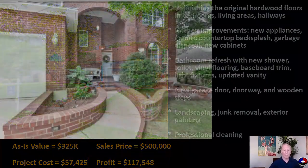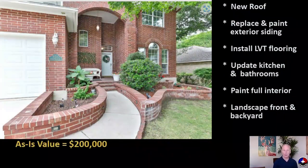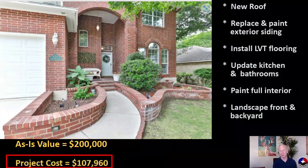Here's an example in my own backyard. Just outside of San Antonio, there's a community called Shirts. And this property here, as is, according to the agent, it was highly neglected for years, hadn't been updated, hadn't been fixed. As is value about $200,000. Curbio came in, partnered with the selling party and the agent, and the project came in about $107,960. So a pretty good project to take on.